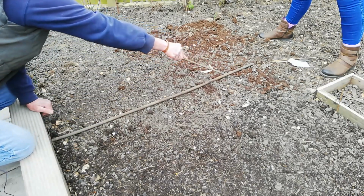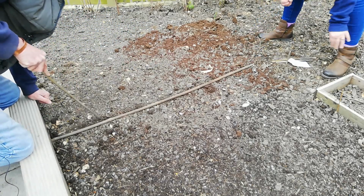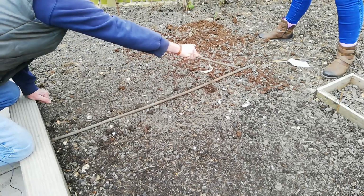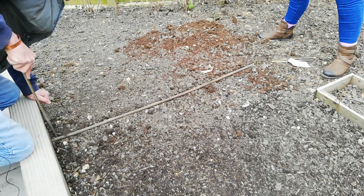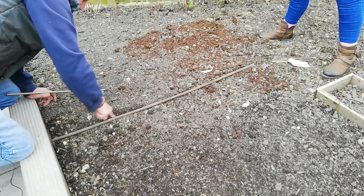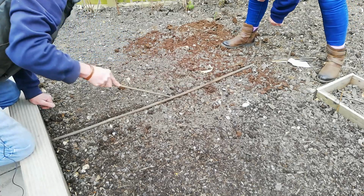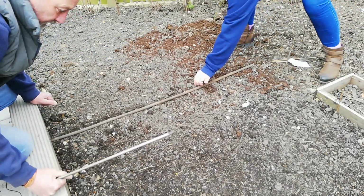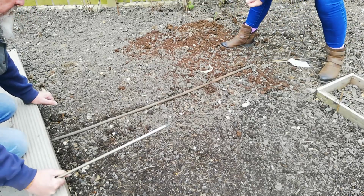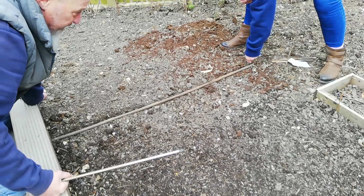And if I just scratch across here, anything to mark the line really, any stick, cane, your dibber, even your finger, you just run your finger through if the soil is light enough. Just make a little drill, and again we'll just sow the seed thinly in there. Ideally you want one parsnip every couple of inches, I would guess.